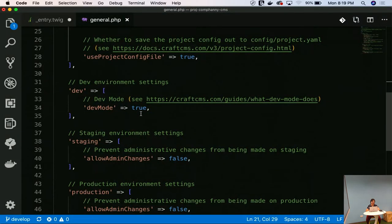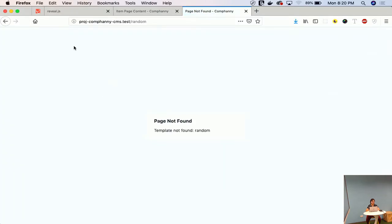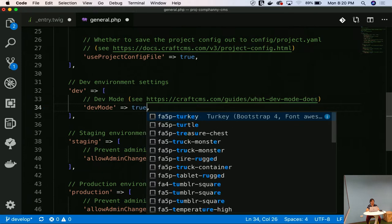All I have to do is set this dev mode to false. And then if I refresh the page, all I get is a 404 page. So I don't get any debugging content. I'm going to set it back to true because this is on local.